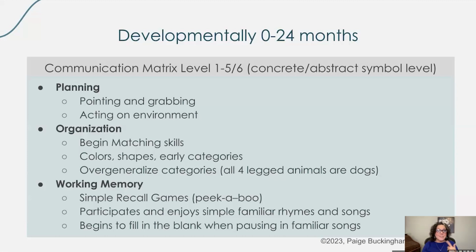Working memory, you start to see this in early recall games. They participate in and enjoy simple and familiar routines and songs and rhymes, right? This is where you can begin to do fill in the blanks. When my son was little, we sang the song, A is for apple, B is for ball. And we would say, A is for, and we would pause, and he would say apple, B is for ball. And that was just working memory. That was just doing recall. So that's within the first 24 months. Those are the executive function skills you see, and these are the communication levels that fall within that.